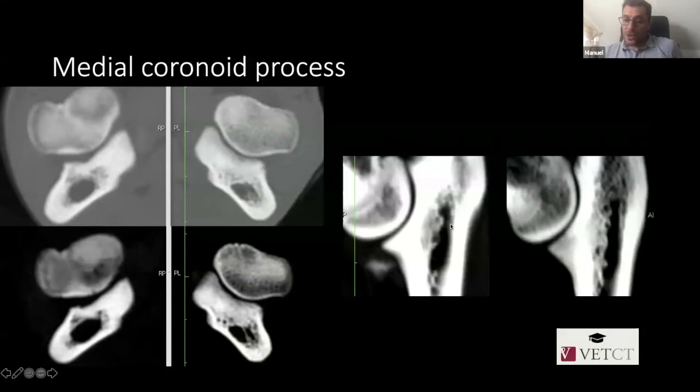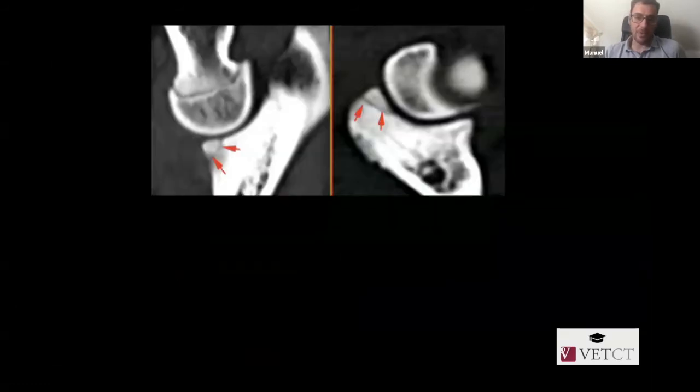If you are unsure, go back to that oblique sagittal plane along the coronoid. You can see beautifully here the homogeneous density of all the cortical bone in the coronoid. All of it is the same density. And you can see here perfectly how that part of the coronoid is less dense. It's losing bone matrix. It's got increased porosity.